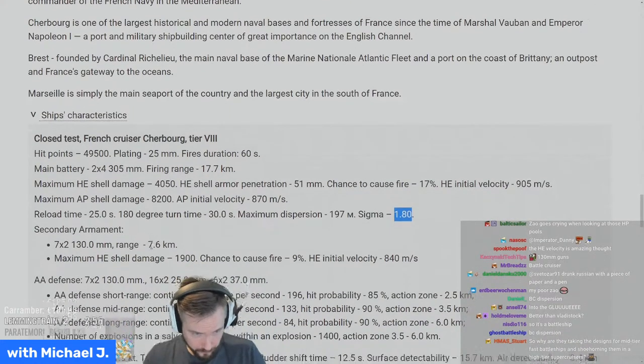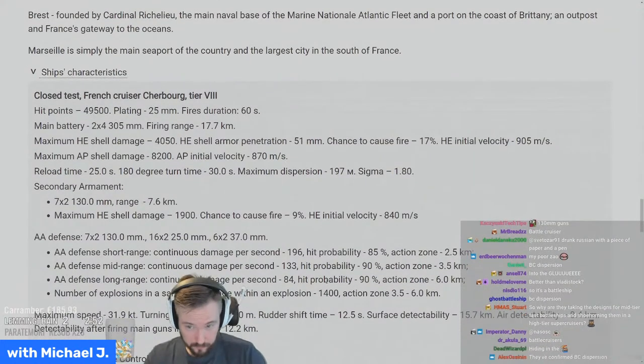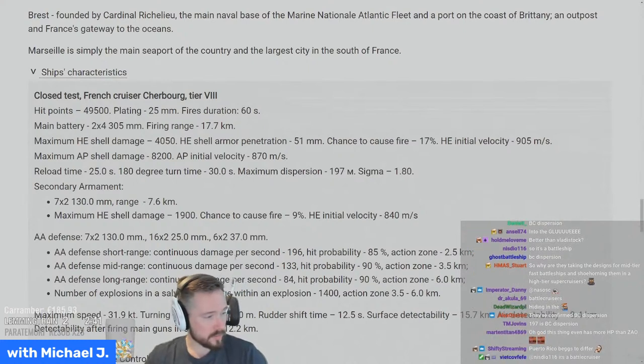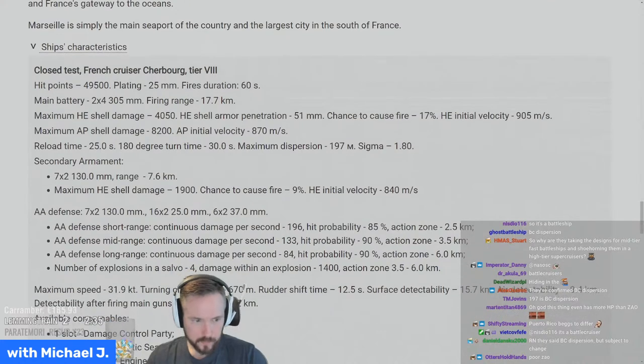Secondary armament. AA. 6 km range, that's nice. 90% hit probability, that's also nice. Not gonna defend against much with this, but you got 4 flak with good accuracy. They confirm battlecruiser dispersion. Fair enough.